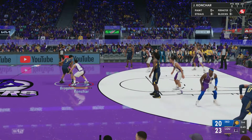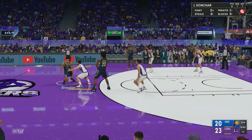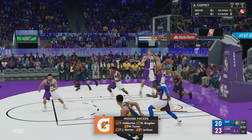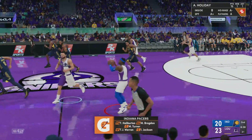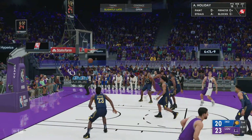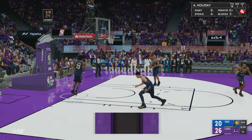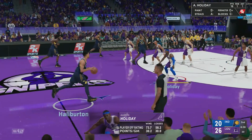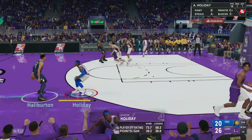Let's reset our lineups. On the court for Indiana, Brogdon out there with Halliburton. And there's Jackson. Then there's Warren. And it's Turner in at the 5. Now here is Holiday. After Malcolm Brogdon's miss. Holiday gets the bucket. Defensively, they just look out of sync, not closing out on the threes in time.